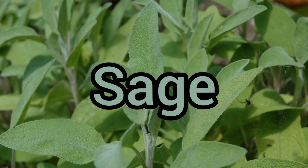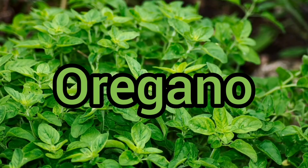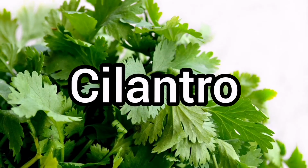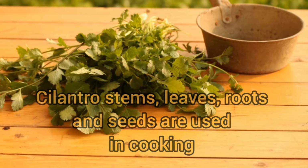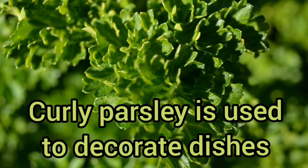Sage. Sage is used in popular mouthwashes. Oregano. Oregano is a popular spice with rich flavor. Cilantro. Cilantro stems, leaves, roots, and seeds are used in cooking. Curly parsley. Curly parsley is used to decorate dishes.